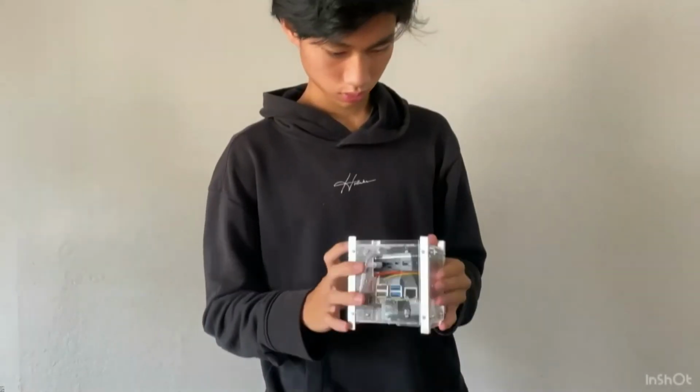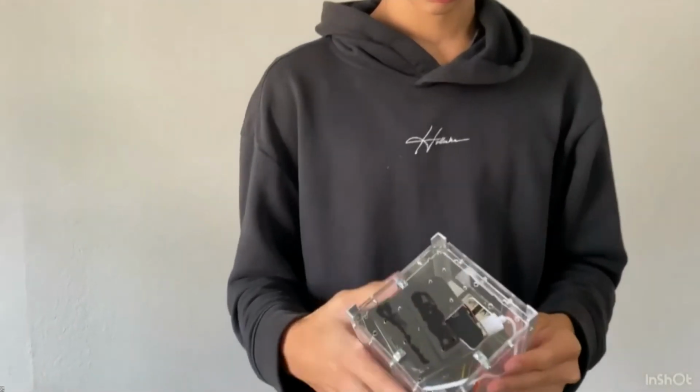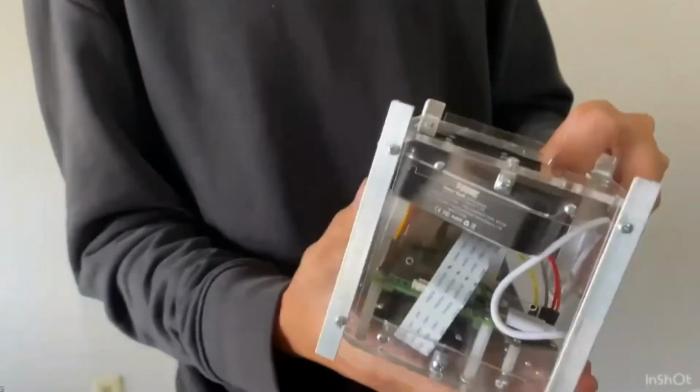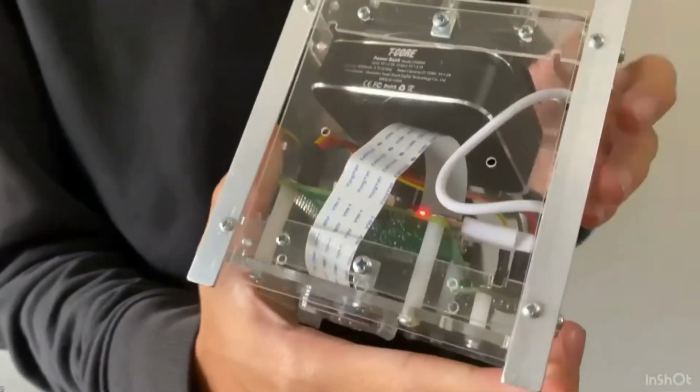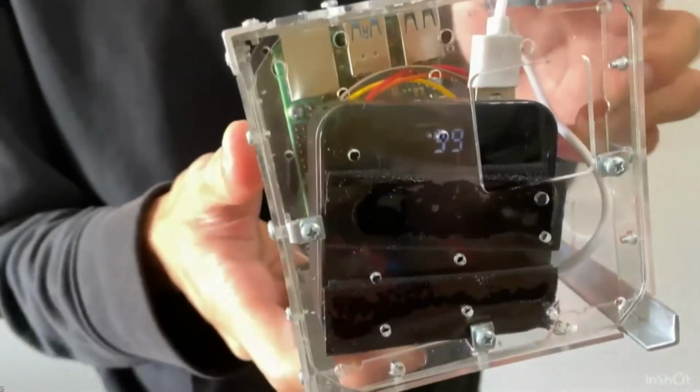Now we will operate our CubeSat. We will first check for structural integrity and then power on our CubeSat by plugging the Raspberry Pi into the battery. We will then check that the battery is fully charged before carrying out our mission.